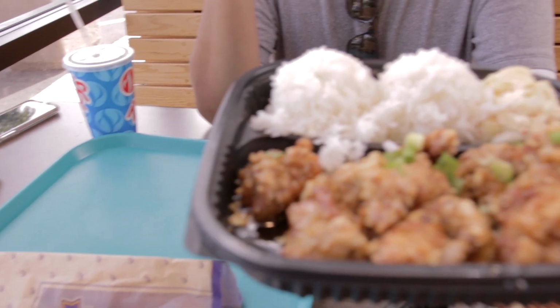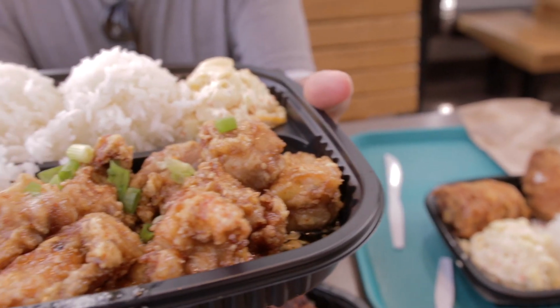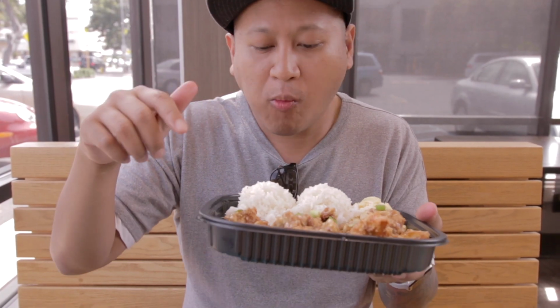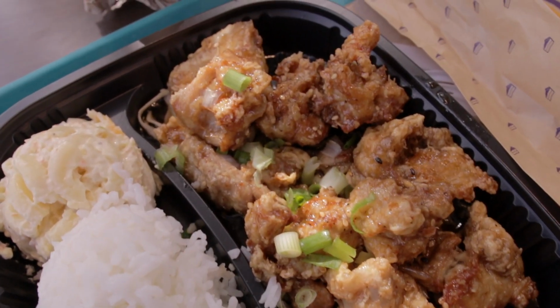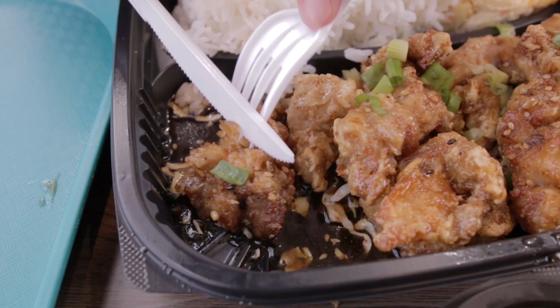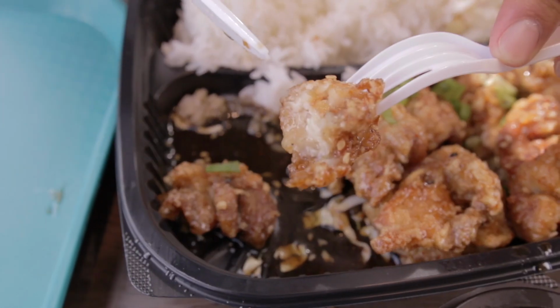Korean fried chicken. So this is the Korean fried chicken. Let's try this. Oh man. That sauce is good. The sauce is like a teriyaki glaze right over it. And also the chicken, it's nicely breaded, and they didn't overcook. This is a really moist chicken. You can see how tender it is. Look at that. That's nice and juicy right there.